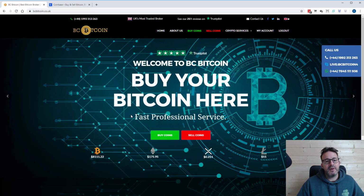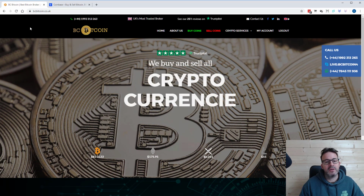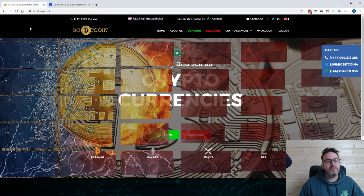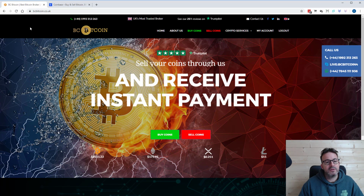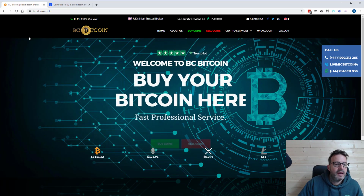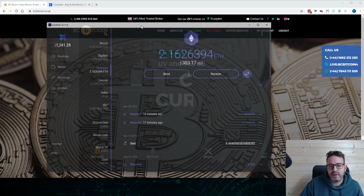And on the face of it, when we first went through it, the fees on BC Bitcoin were a lot higher than Coinbase's. So Coinbase were quoting £2.99 in fees, and BC Bitcoin were quoting, I think it was £6 fees plus £2. So it was £8 compared to £2.99. But interestingly, when the money actually was received, I'll just move my wallet over here.